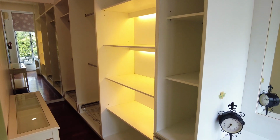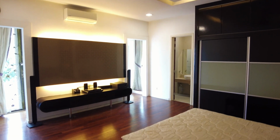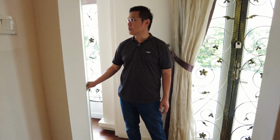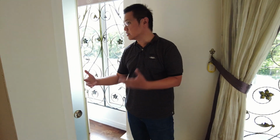Now this partition honestly is quite useful. I believe it's for privacy purposes as well. So you have two entrances to access this area. Here will be the walk-in wardrobe. We have a door here for you to open and close, in case you need it to be closed where you are changing clothes whatsoever.